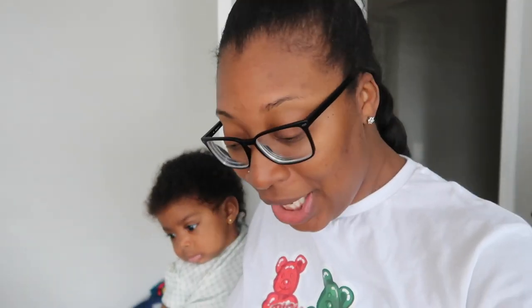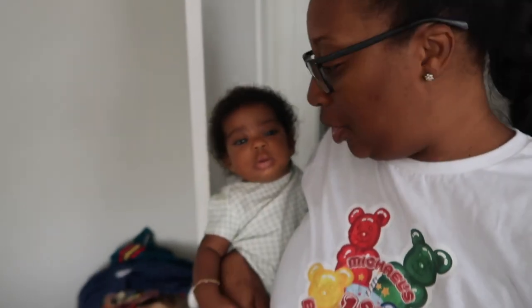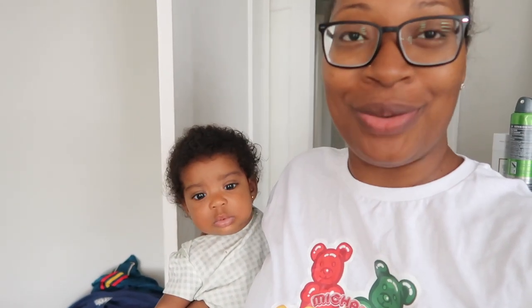And I'm trying to see if I can condense everything in here, okay? Bless you, baby girl. I'm trying to see if I can condense everything in here so I don't have to pay for an extra suitcase, or even if I do have to pay for an extra suitcase, I only have to pay for one. So I bought, let me show you what I bought. Hold on, guys. Well, let's put Gigi in her little chair so that I can show you guys what I bought and what we are going to attempt to do.